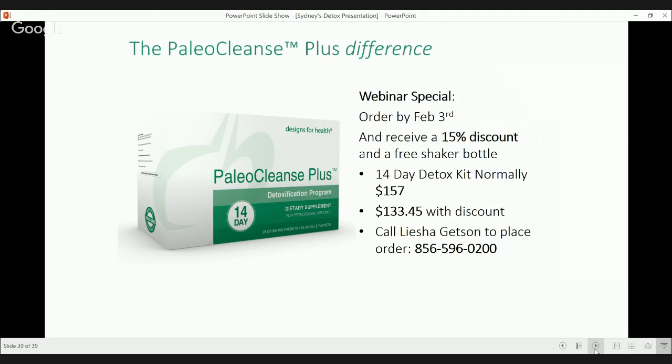So let me just touch really quick on this last slide. The Paleo Cleanse Plus program comes with 28 individual serving packets for the powder itself, which has what we talked about on that one slide. It has 18 grams of pea protein, all the nutrients like a multivitamin, the organic fruits and vegetables, and the fiber.